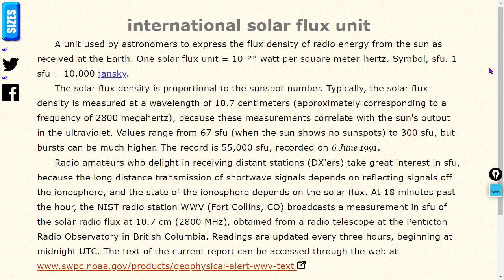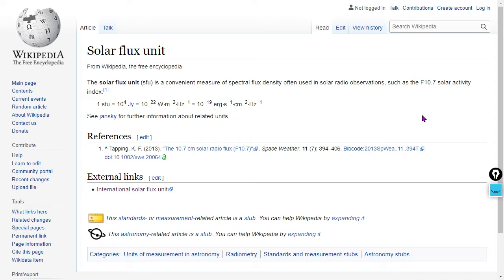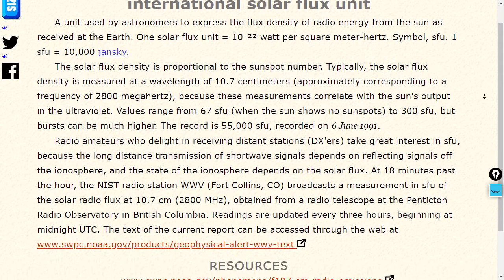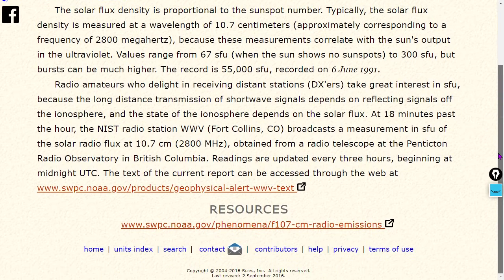And here's some more information about it. Very interesting. So perhaps check this out. This is linked from the Wikipedia article on it. If you click down here, International Solar Flux Unit, it'll take you to this page. And it's 18 minutes past the hour. The NIST radio station at Fort Collins, Colorado broadcasts a measurement in solar flux units of the solar radio flux at 2800 megahertz obtained from a radio telescope at the Penticton Radio Observatory in British Columbia. Readings are updated every 3 hours beginning at midnight Universal Time, and our patrons would be well aware of this.